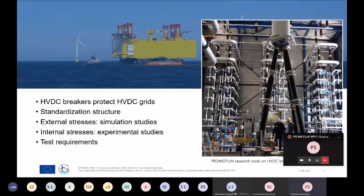When we speak about testing and test requirements of circuit breakers, it's quite important to know what stresses they face. So first we will very briefly look into what type of system-related external stresses these devices are exposed to. We did, and other work packages in the project did, a lot of simulation studies related to that. It's not my intention to repeat this, or to go into depth. You can find this on the websites.